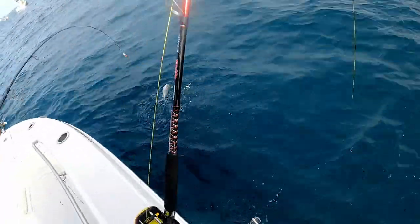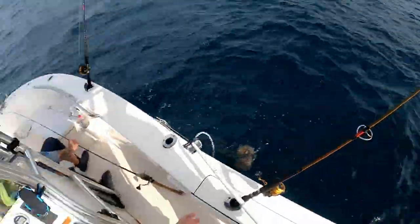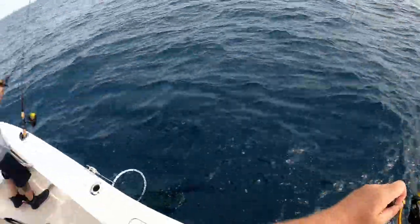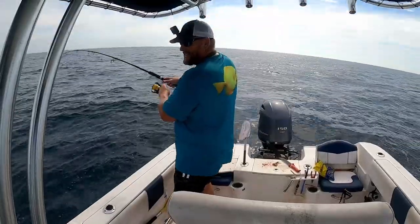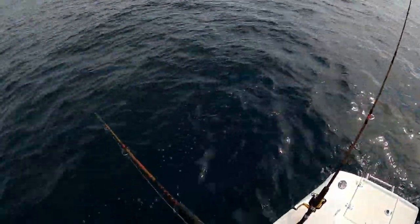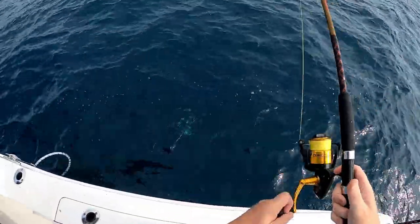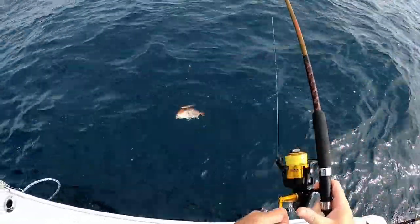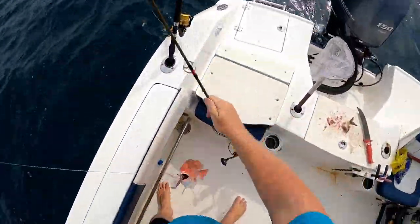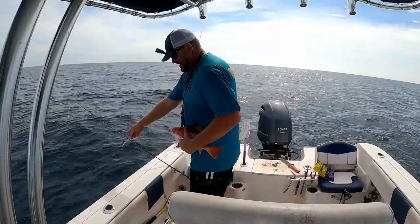What do we got? Oh, a little blue runner bait. Hey, shark bait. Yeah. Oh, hooked up to a good one. Oh man, you want this one? Maybe it's not that big. But I don't think he's a sailor's choice, that's for sure. Was it on a cut bait? Yeah, a cut bait. Oh man, it's a decent one. Not huge, but hey. At least it's not the biggest one.